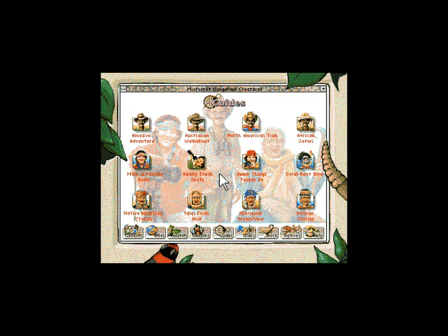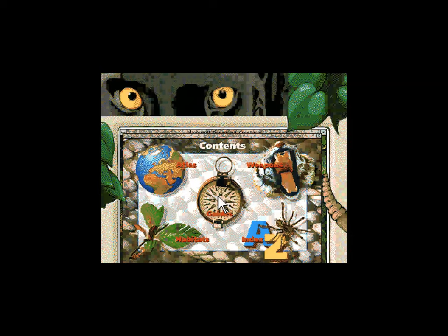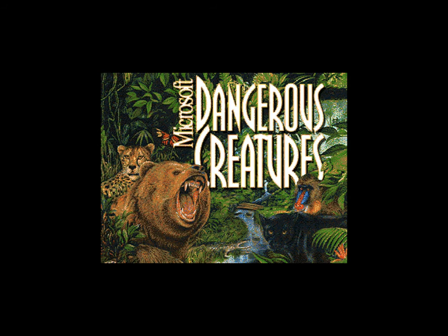Expert guides are always on hand to show a way through the wilderness. Come along and I'll show you some of the tough shots to get. Click my button to get started. Why, I can survive in a world of dangerous creatures. And you can, too. There are hundreds of wild creatures waiting to eat you. Waiting to meet you. In Microsoft Dangerous Creatures.